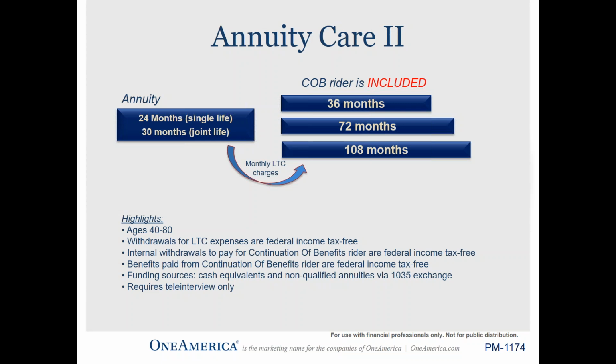Now, with Annuity Care 2, what you're going to do is spend down your base annuity first over the course of 24 months for a single insured or 30 months if it's a joint insured policy. Then you'll choose whether to have a 36-month rider, 72-month rider, or 108-month rider kick in to cover the extended long-term care need. Now, you will notice there's no lifetime benefit option on Annuity Care 2. That's because we wanted to keep the internal cost coming out of the annuity a little bit lower.